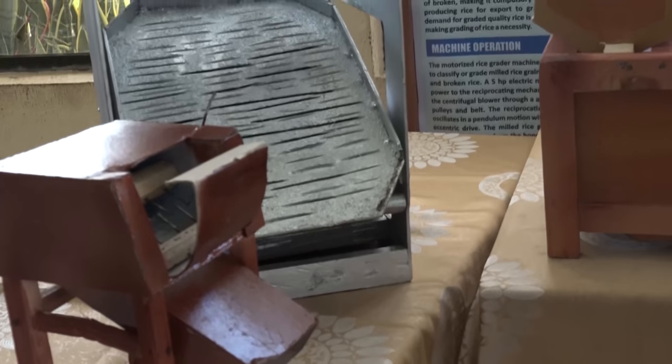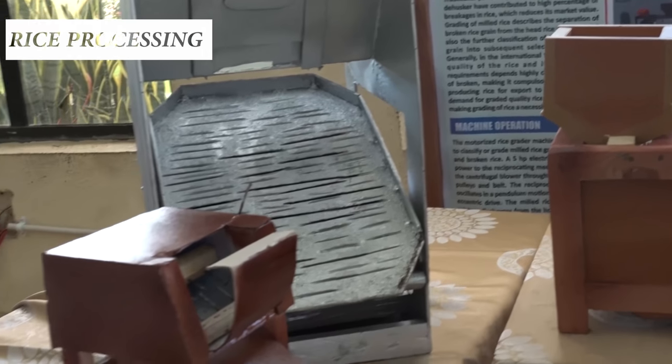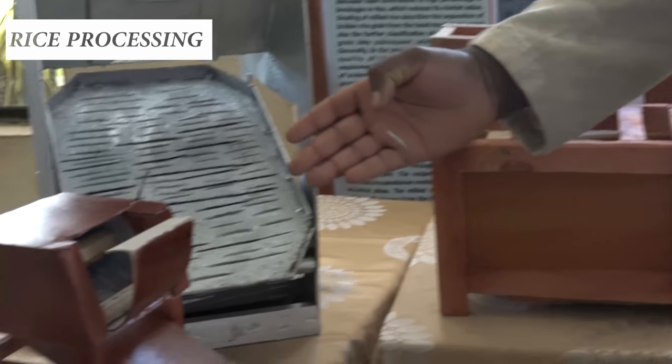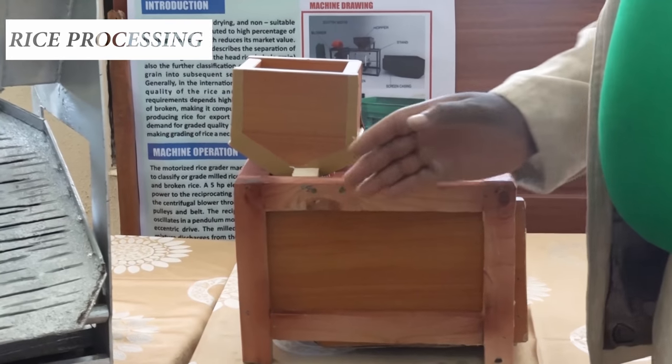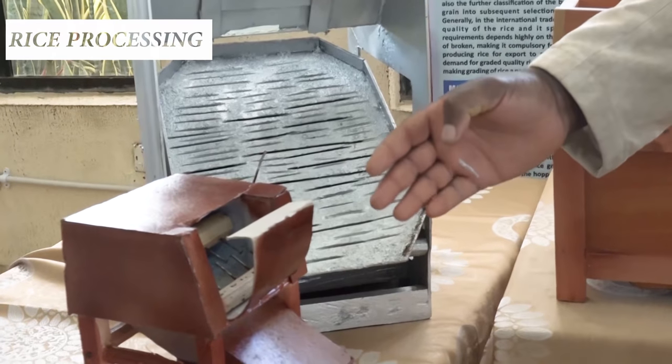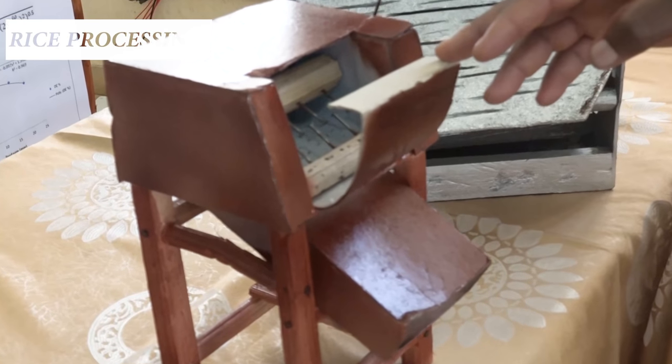Welcome to the rice processing unit. Here we have three major equipment: the thresher, the destoner, and the grader. There are two types of threshers: the throw-in thresher and the hold-on thresher.